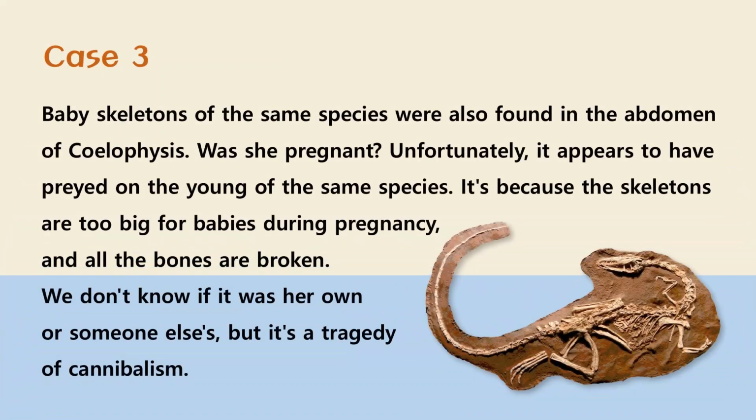Case 3. Baby skeletons of the same species were also found in the abdomen of Coelophysis. Was she pregnant? Unfortunately, it appears to have preyed on the young of the same species. It's because the skeletons are too big for babies during pregnancy, and all the bones are broken. We don't know if it was her own or someone else's, but it's a tragedy of cannibalism.